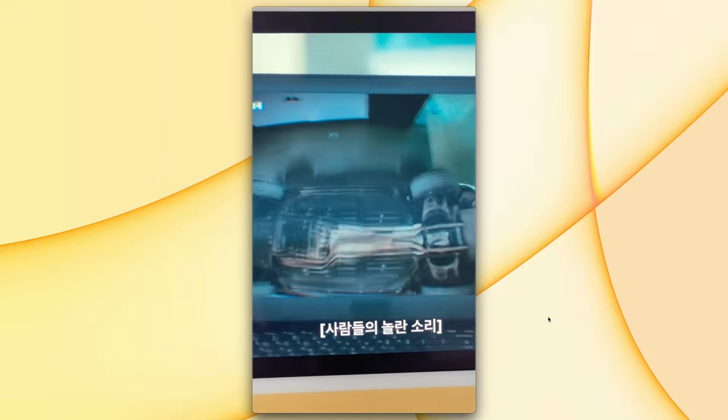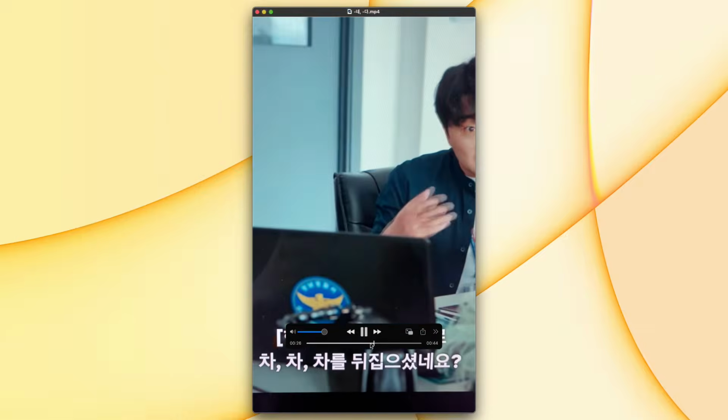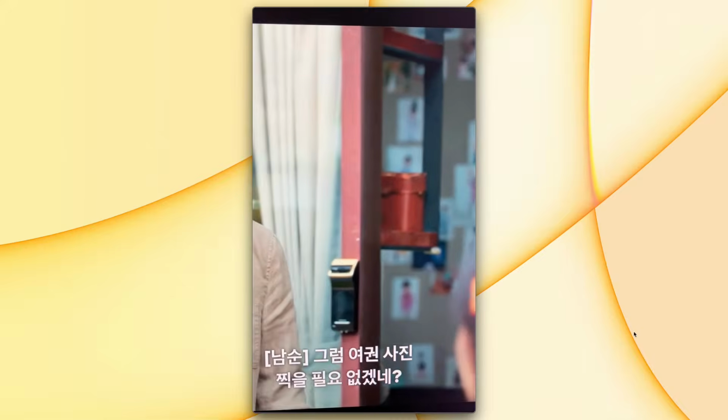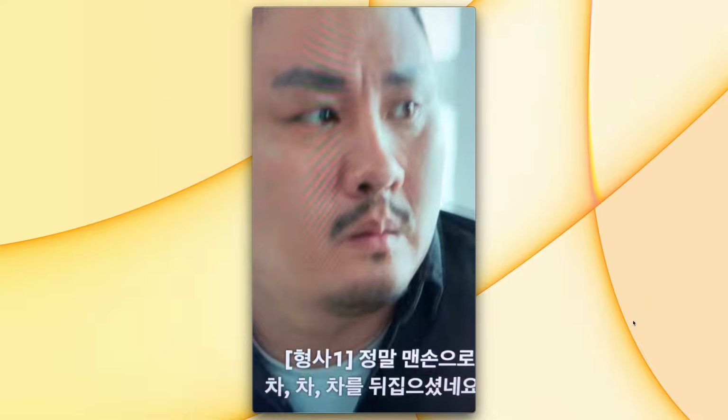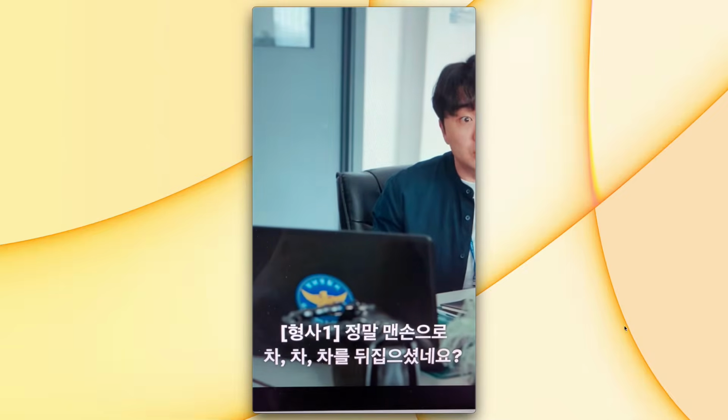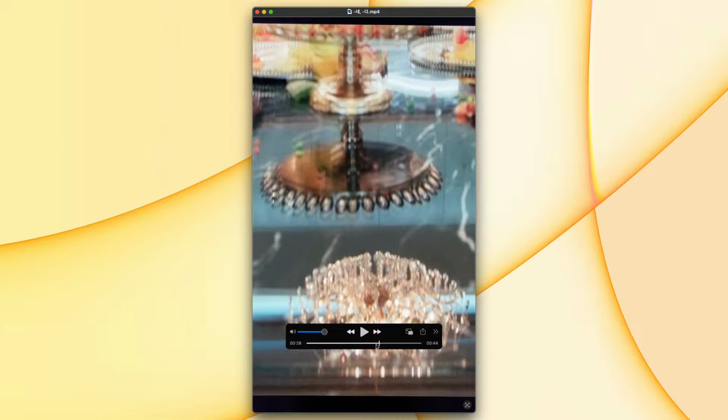그리고 계속 가볼게요. 정말 맨손으로 잠깐만요. 다시 해볼게요. 필요 없겠네. 정말 맨손으로 차를 드시고셨네요. 보실게요.